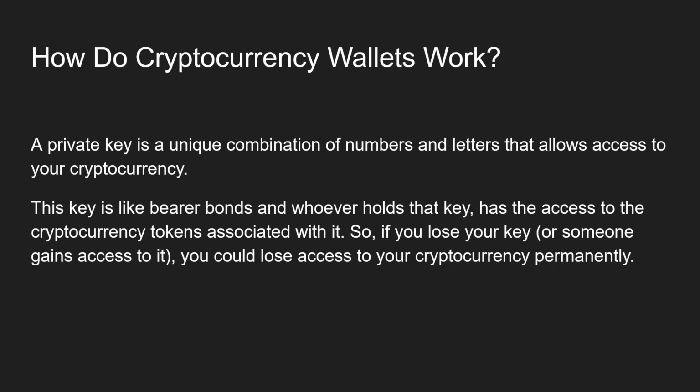When you sign up for a cryptocurrency wallet, you get a private key and a public key. A private key is a unique combination of numbers and letters that allows access to your cryptocurrency. This means it's private. It's like your social security number. No one should know what it is, because if they do know, they can get access to your wallet. The key is like the bearer bonds, and whoever holds that key has access to the cryptocurrency tokens associated with it. So if you lose your key or someone gains access to it, you could lose access to your cryptocurrency permanently.